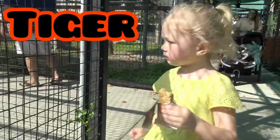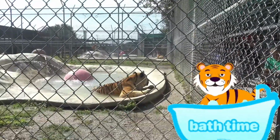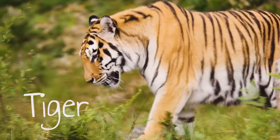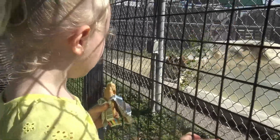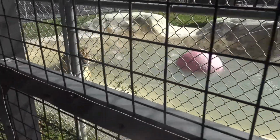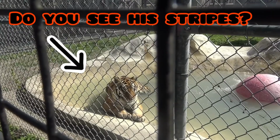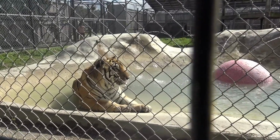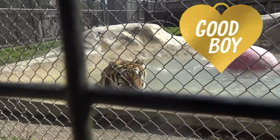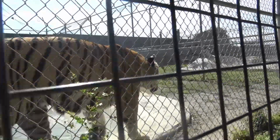Look. He's taking a bath. Yeah, he's taking a bath. It's so big. Right? Wow. He's so big. That's a good tiger. That's a good tiger. Hi. Oh. He is big. Yeah. Look at how pretty.